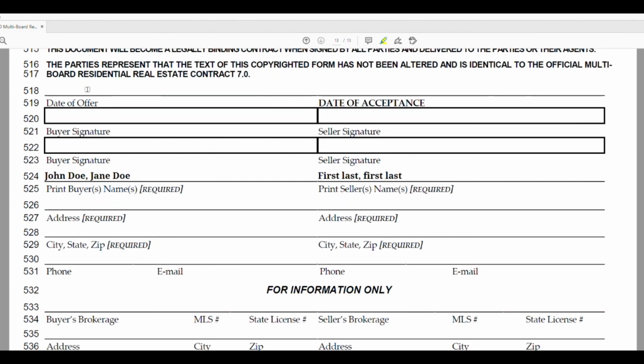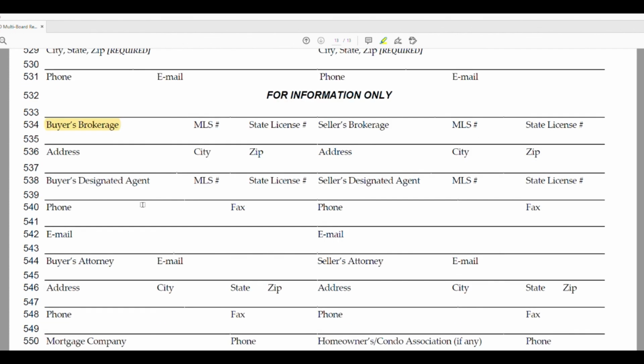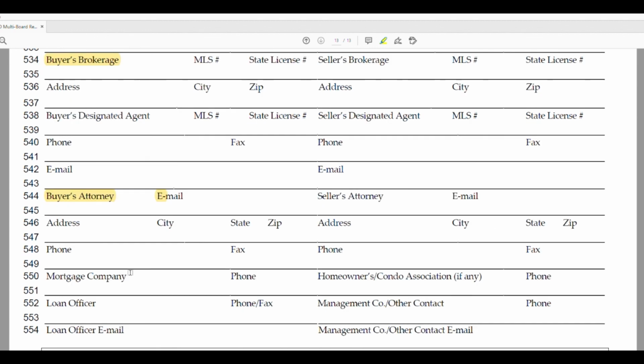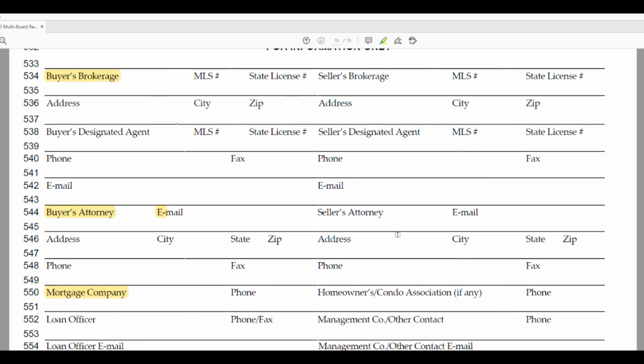From that point forward, date of the offer, you go ahead and sign. You put in your proper information, the current address that you live in. Buyer's brokerage would be my brokerage, and my state credentials and things of that nature, the location, my signature, my email. Your attorney's information is going to be on here as well as your loan officer and the mortgage company. And we put all that information on the side so we can go ahead and give the same information to the seller so we know who to contact at one part of the transaction for what reason.